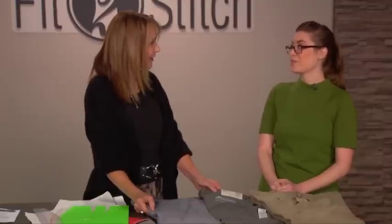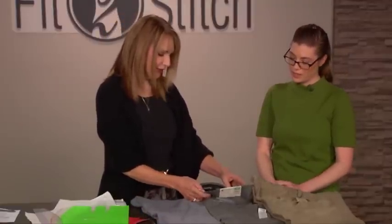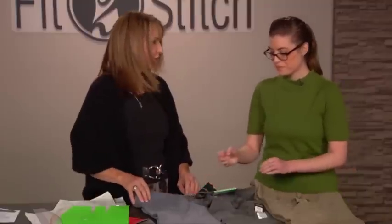Tell me the size of your customer. So our average customer is 50 plus in age, and his average pant size is 38 waist and 29 inseam. That's pretty good. It is. It's very middle America. And tell me about the insides over the years.